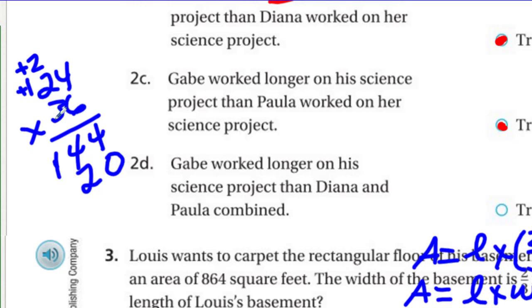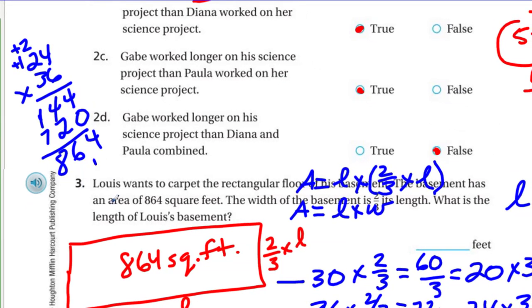And now the last column here is 3 times 2, which is 6, plus 1, which is 7. Oh, look at that, my friends. That's the thing I love about math! Yes. It comes to 864. It's exactly what we need. So we had to do a guess and check, and we got it.